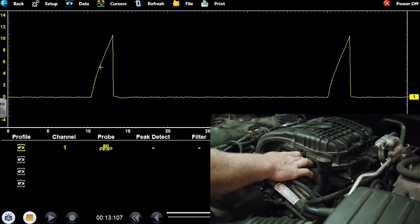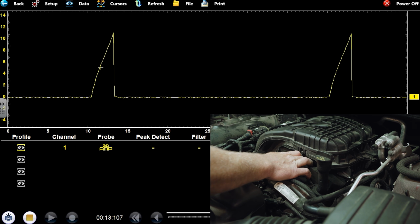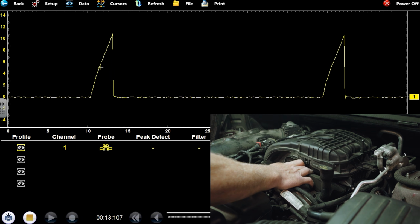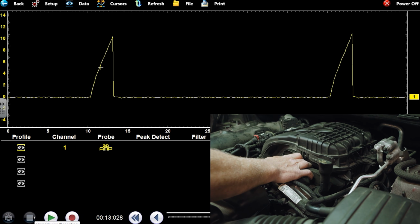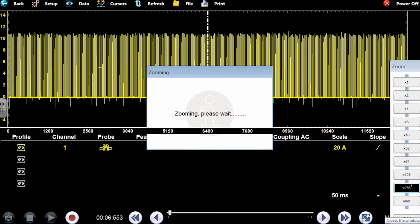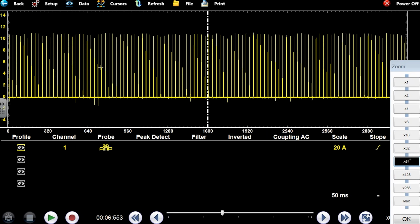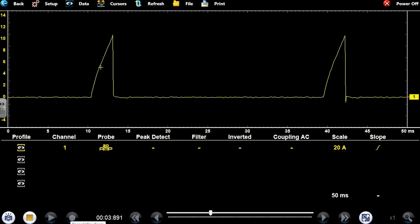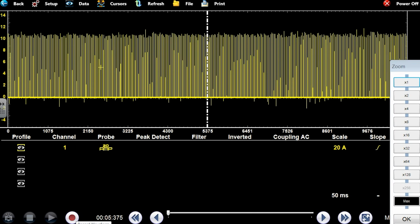Dude, this sucks. Can't make it miss. I felt it. I don't see any gaps. Let's give me a couple here. There was a couple right there, right there, right there. It's missing good right now.